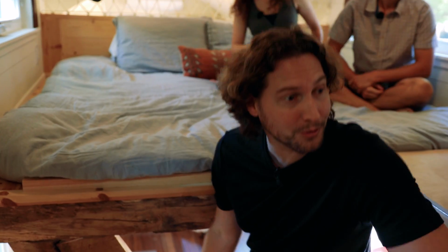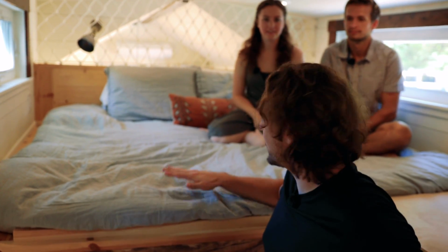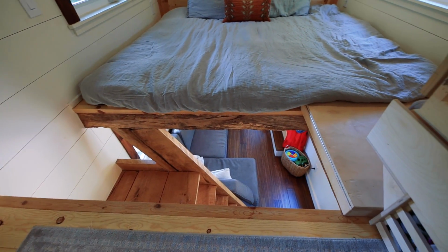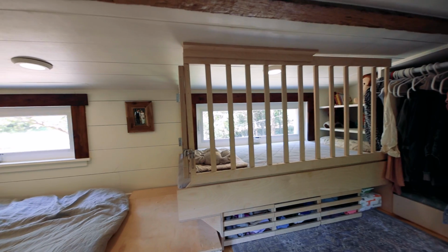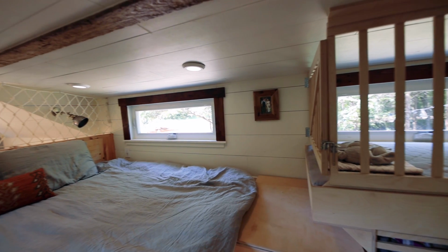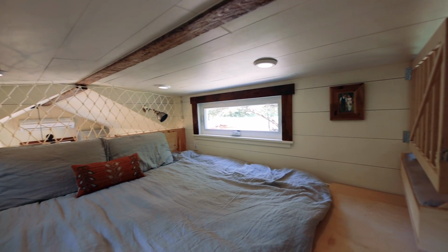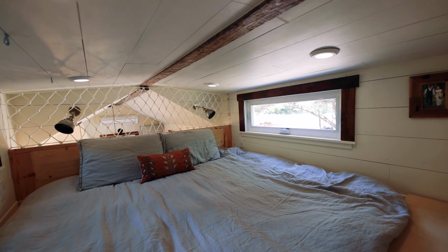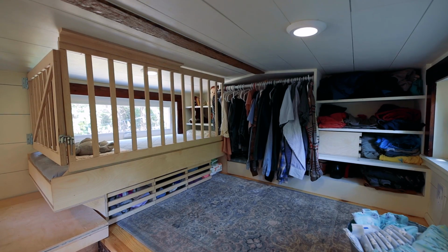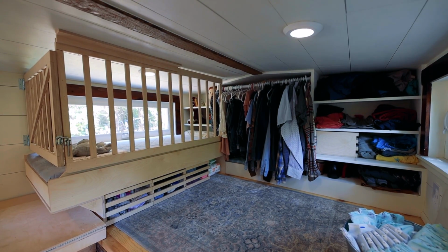This is really cool. It's super interesting how you've created this kind of split loft design here. When we originally started building, we knew that we would probably have a kid in this house. And so we wanted to create a little space for us and a space for him and our closet storage area. Yeah, so when we initially moved in here, none of this extra stuff was in here. It was just a closet for us. And then over the past year and a half, as Jaspen's grown, things have evolved up here.